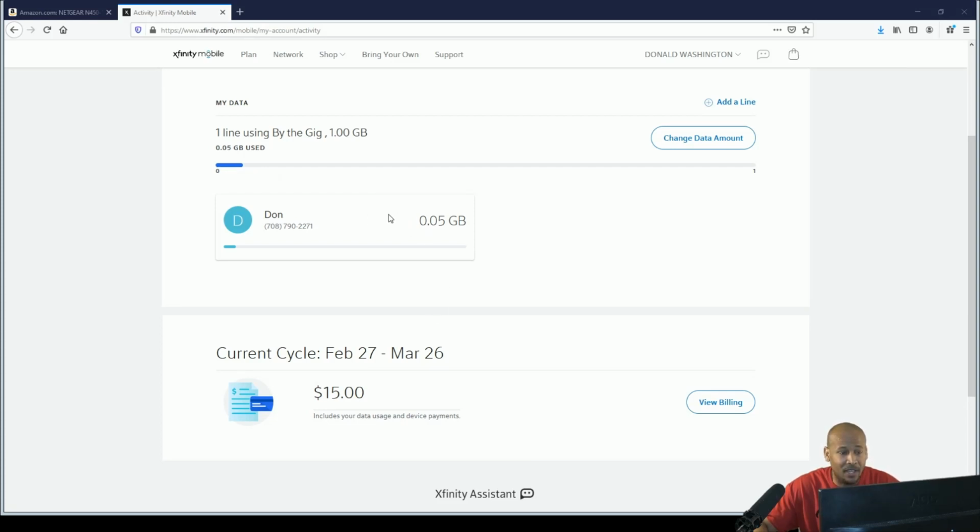And I got a gig. And I don't even go, this is only 5%. I don't even go to half of it. And if they had one less than this, I would go down to that. Reason why, at home, at work, at the store, I'm always connected to Wi-Fi. Then Xfinity Mobile has millions of hotspots and that connects automatically.